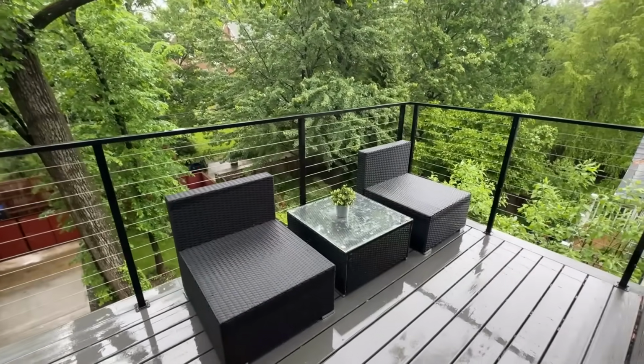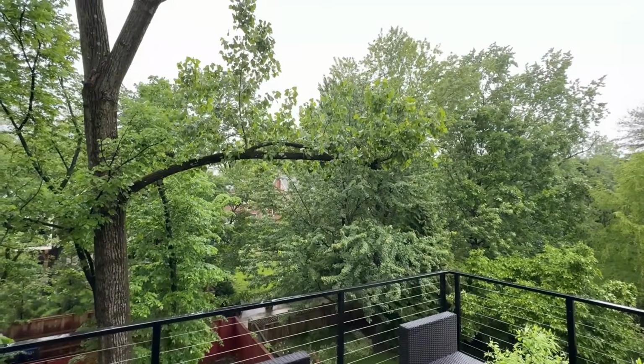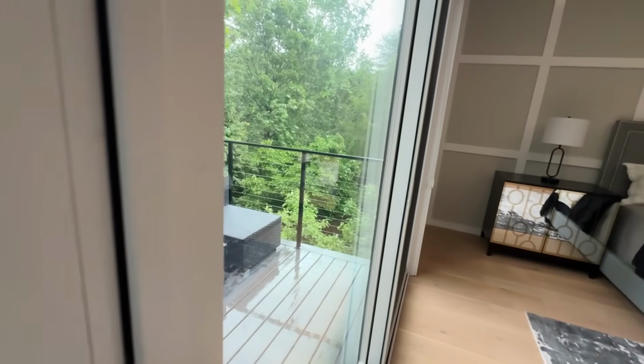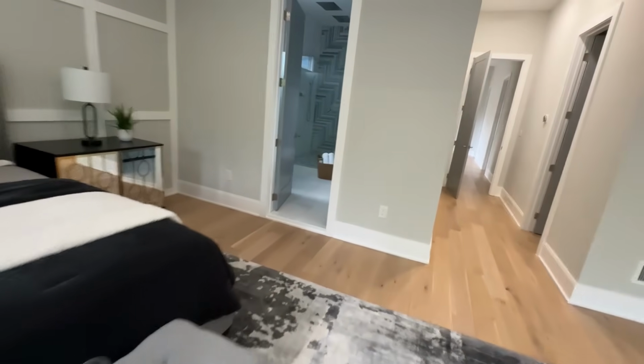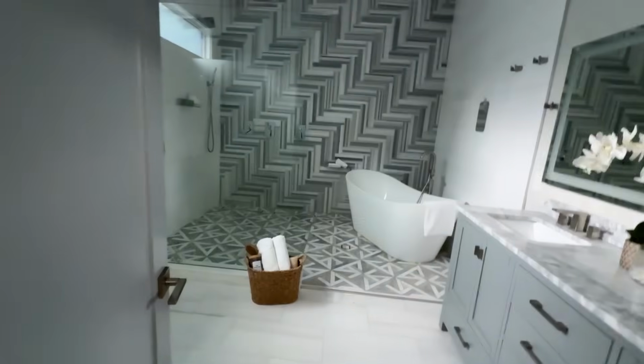And even on a day like today, aside from the rain, the cloudiness, it would be wonderful to just hang out here where you don't have a whole lot of sun beaming down on you. Yeah, that's cool. Okay, oh wow, look at this. Let's check out this bathroom. This is sweet. Oh yeah, all right.